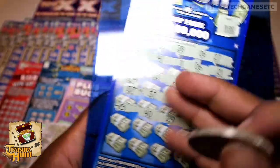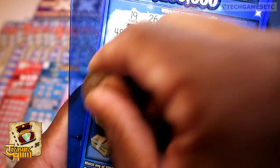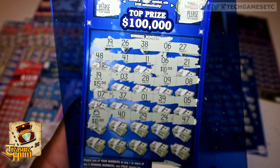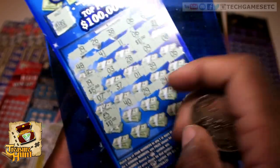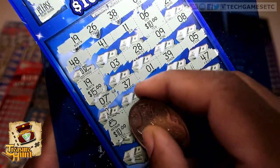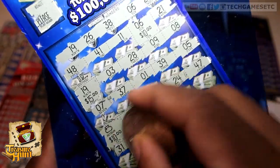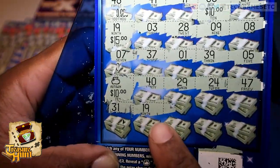40, 29, 24, 47. Okay. Four small zeros. Four $10. Alright, so that's 20. We got a $50 ticket. We probably got a $50 ticket. Hold on. One more row. Come on. Yep, what I called it. 19. Let's go.